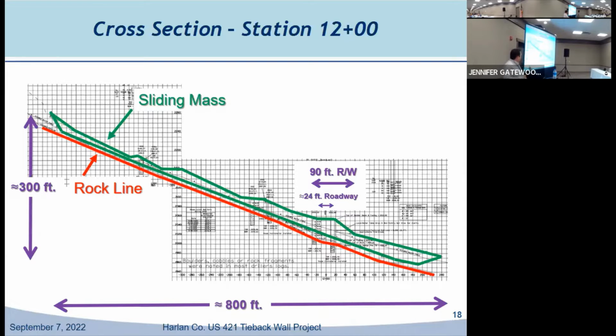So it's a pretty big area that the roadway is a very small part of. And again, back to the right of way issue, you only had 90 feet of right of way through there, and the quarry was the owner on the uphill side and the downhill side, which, if you could get them to agree to anything, is good because they own both sides and right of way wasn't an issue.